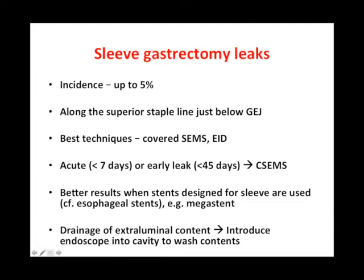So for sleeve gastrectomy leaks, the incidence, as I told earlier, has been reported in up to 5%, and the most common site is along the superior staple line, just below the gastroesophageal junction. The best techniques of treating sleeve gastrectomy leak are use of covered self-expanding metallic stent and external and endoscopic internal drainage.